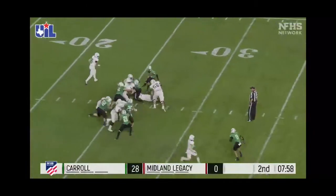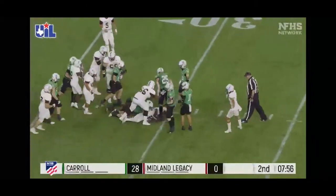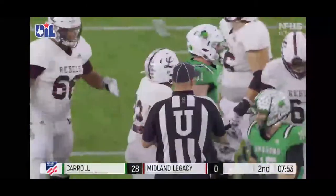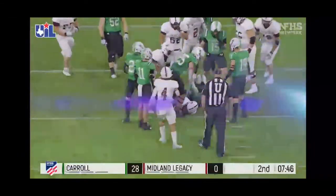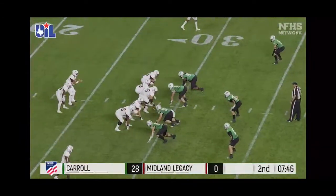Davila will hand it to Young, and Young will get about 4 yards right there. That'll get him into double figures in total yards, as Calder Bray, the defensive lineman, makes the stop. It's a good start on first down. Makes things more manageable for second down.